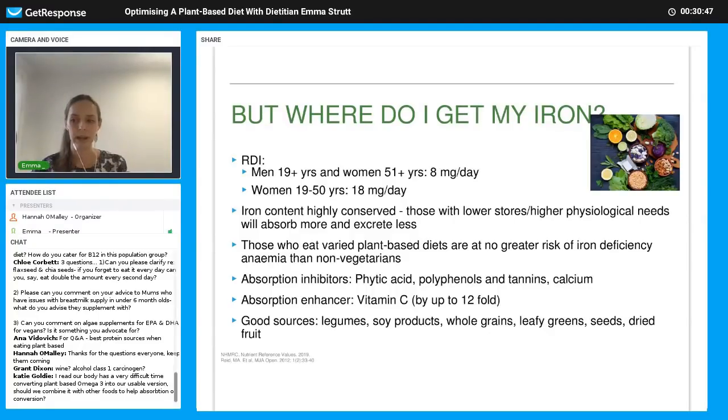I think it's very important to point out here that eating a varied plant-based diet will put you at no greater risk of iron deficiency anemia than omnivores. But there are things to be aware of, especially if you're a female, if you're pregnant, or if you're an athlete. So there are certain compounds that inhibit the absorption of iron. They include phytic acid, so phytates, and polyphenols, especially the tannins found in tea, and to a lesser degree, calcium can also inhibit iron absorption.